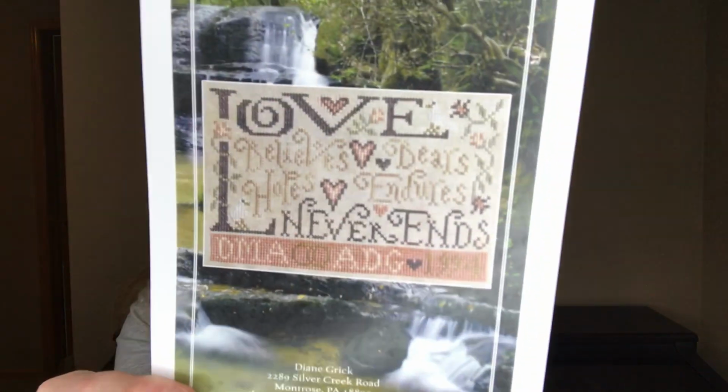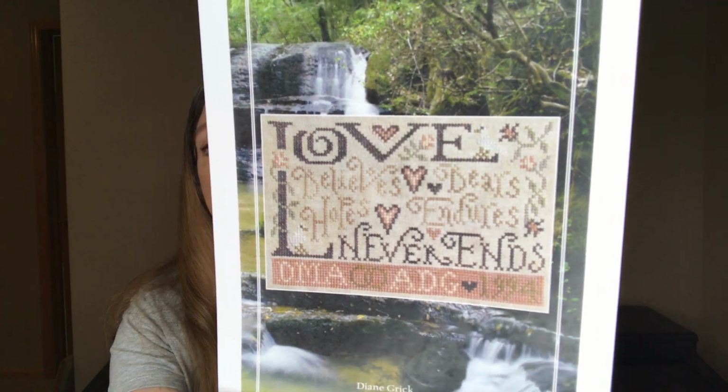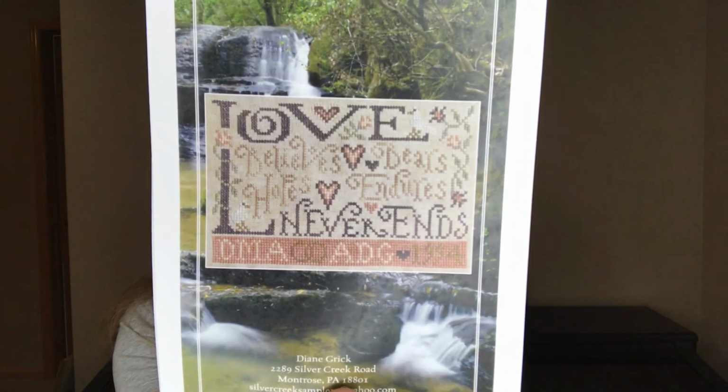And it's not necessarily just a Valentine sampler. It could also be, actually it's probably a wedding sampler. It has room for initials and a date at the bottom, but you could do anniversary, Valentine's Day, anything. So this is a modern sampler, but it has some of the flower motifs, and it says, love believes, bears, hopes, endures, never ends.